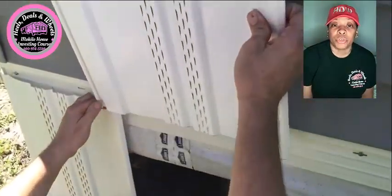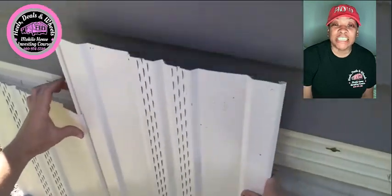Let's talk about vinyl skirting. Vinyl skirting is the most popular. It's easily damaged and is the least expensive.